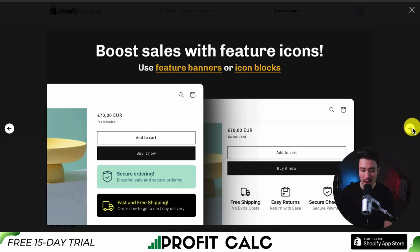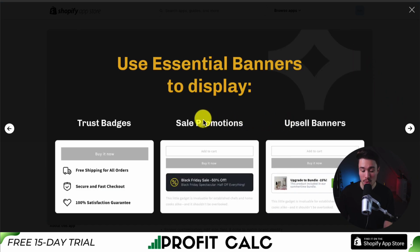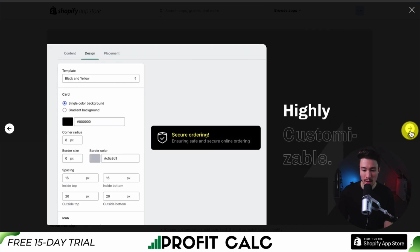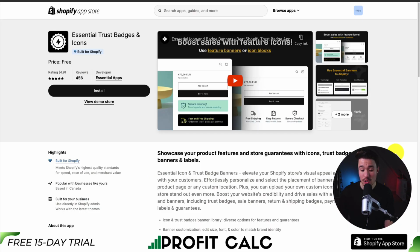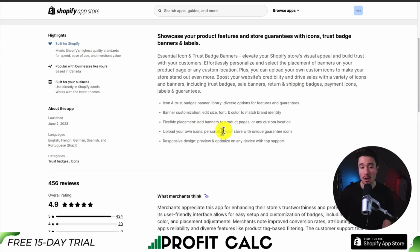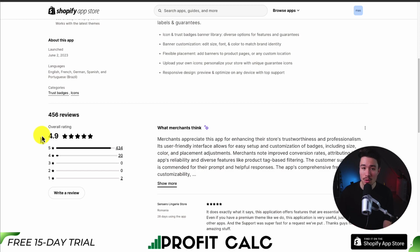Next up, we have Essential Trust Badges and Icons, which is going to let you boost sales with feature icons, as well as different sale promotions for price badges, and it's going to be a highly customizable app. There are 6 pre-made styles here to make it super easy to set up these badges. It's also going to let you upload your own icons, and it's going to give you flexible placement. In terms of pricing, this app is also completely free. And in terms of reviews, it has an excellent 4.9 star rating with 434 5-star reviews.